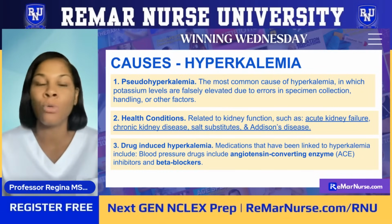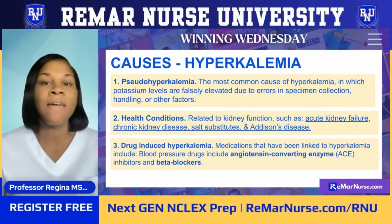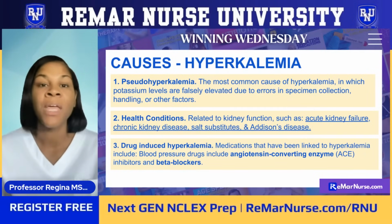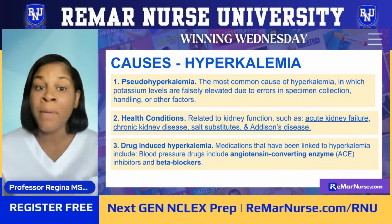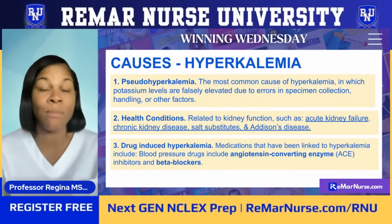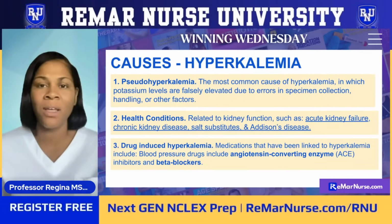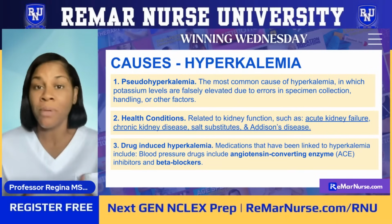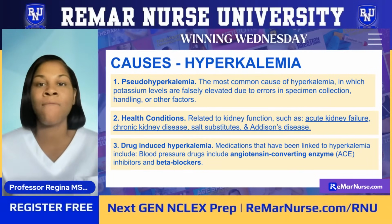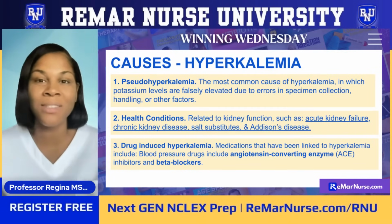There is something called pseudohyperkalemia, and this happens pretty regularly because if a serum blood sample is not taken appropriately, the red blood cells can be damaged during the process, and this will cause potassium to leak out of those cells. So when a potassium level is run, because there's damage to the blood cells, the potassium levels will be high. So what do you think the response to that is?